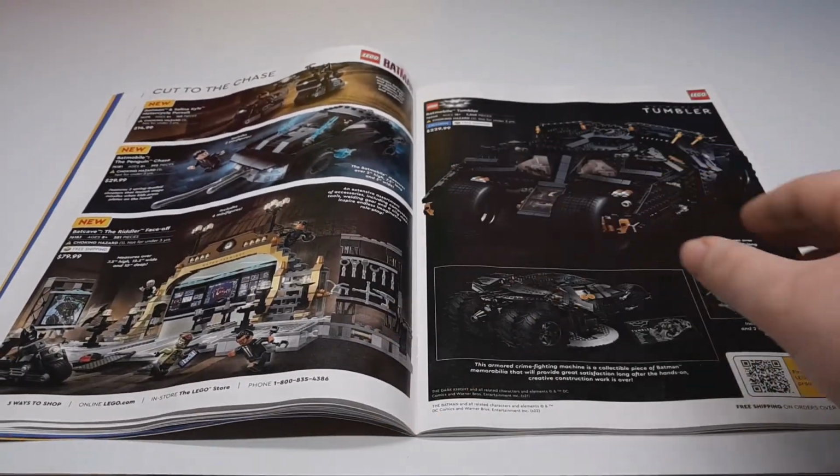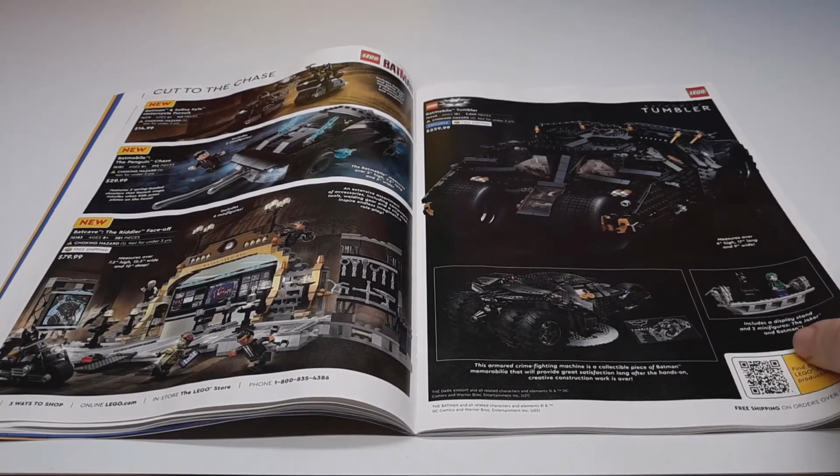So here we have Batman stuff. Big UCS Tumbler here.